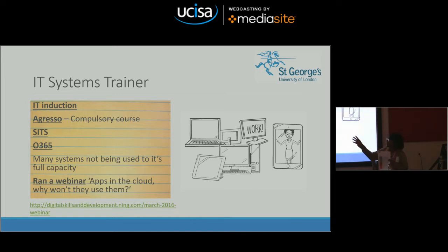it was Office 365 that gave me an idea, because I found that we rolled it out, everybody was using the emails, but they weren't using the apps. So Chris, maybe with the 12 apps we could do something with Office 365. But the thing is that I decided I would run a webinar, and I called it Apps in the Cloud, Why Won't They Use Them?